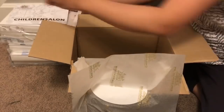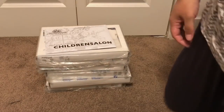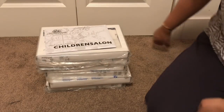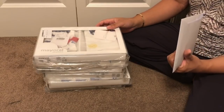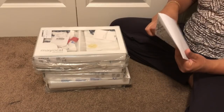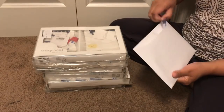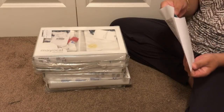And it looks like, yeah, I got a bunch of things. So we'll go through it. So first of all, I think this was all from the Petite Outlet side, if I'm not mistaken. I'm pretty sure. And they had some amazing deals. And it's gonna start to look repetitive.